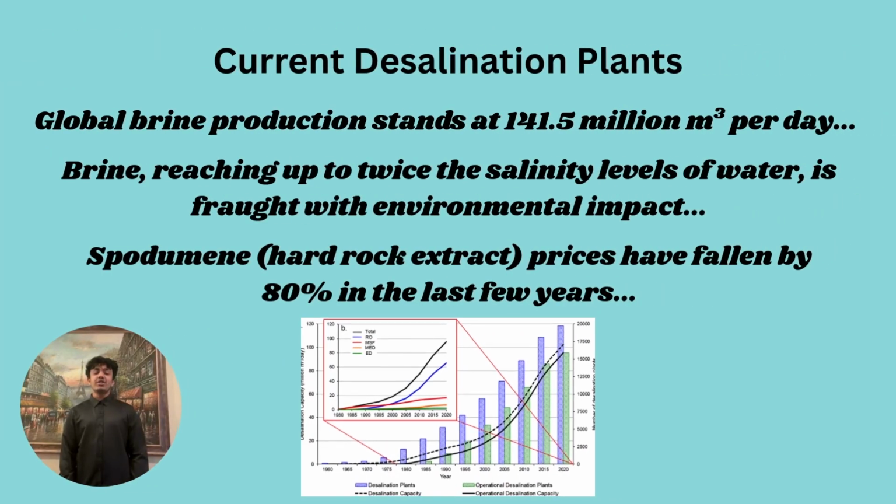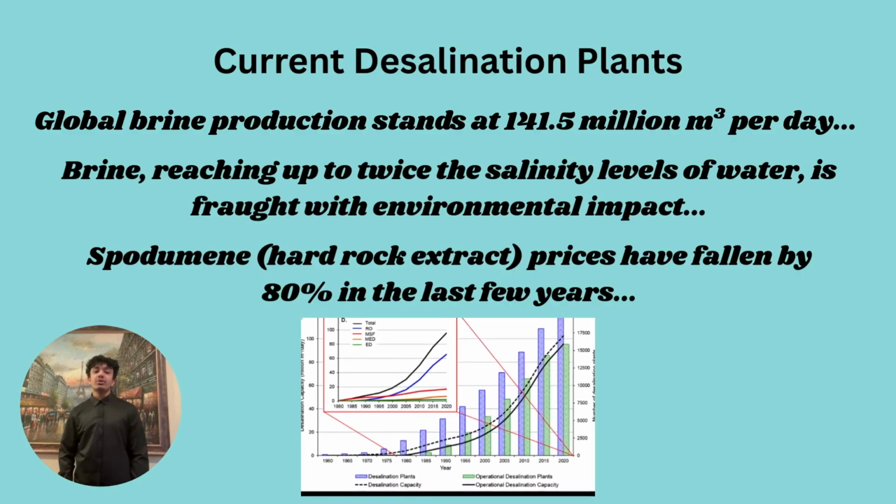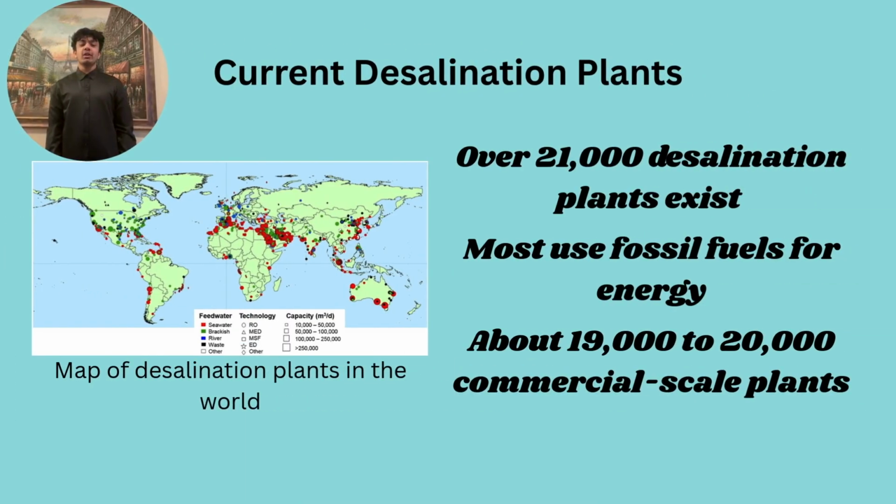Globally, desalination plants produce up to 141.5 million cubic meters of brine per day. Brine reaches up to twice the salinity level of seawater, and therefore its disposal is fraught with environmental impact. And yet, spodumene, the extract of hard rock lithium mining, has seen prices fall by 80% in the last few years, as demonstrated by the graph. And considering that there are over 21,000 desalination plants, most use fossil fuels for energy, and 19,000 to 20,000 of them are commercial scale.